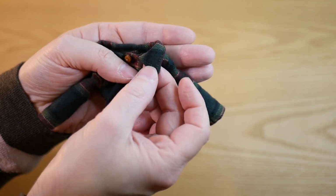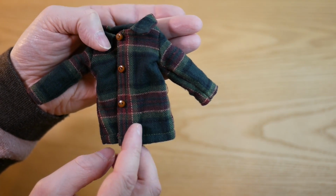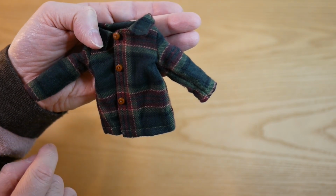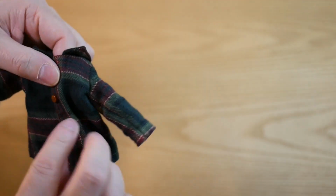We've got a little collar up here. Everything is really nicely sewn up. And as I say, we've got these cute little buttons on the front there. There's nothing really to show you on the back. So if we put this to one side, and then we'll bring our girl back.